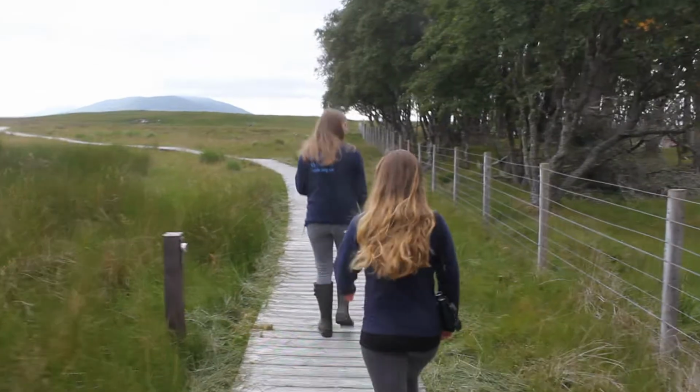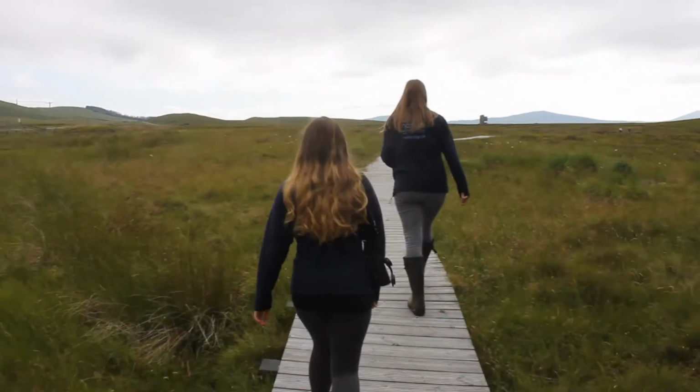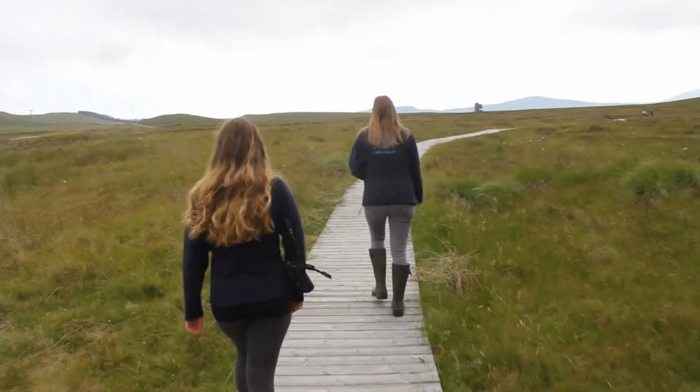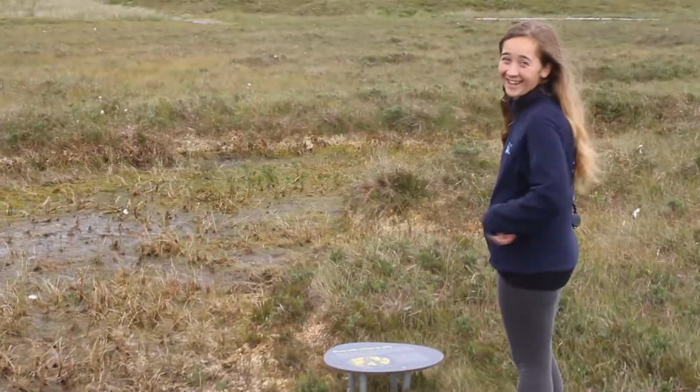The boardwalk is about 1/4 of a mile long and takes you right out into the middle of a bit of pristine bog. We've got lots of signs along the trail which tell you all about the surroundings.